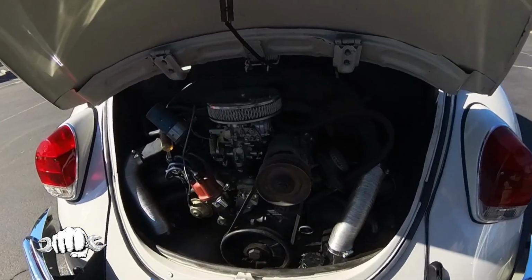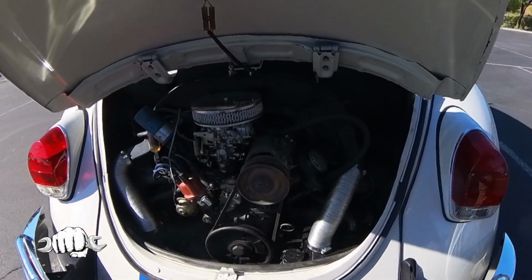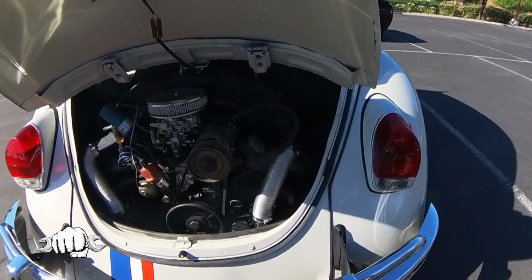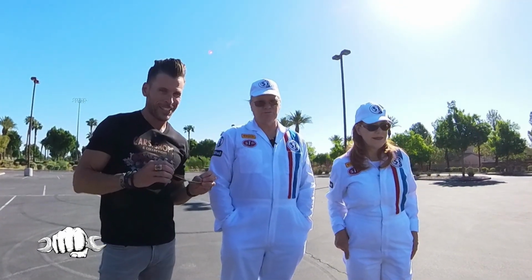Stock engine. Is it really? Yep. No kidding. Nothing special. In the movie, they use different engines in different bugs, right? Yeah, well, there was a lot of... They made it look stock. Yeah, but it was. They were always souped up.